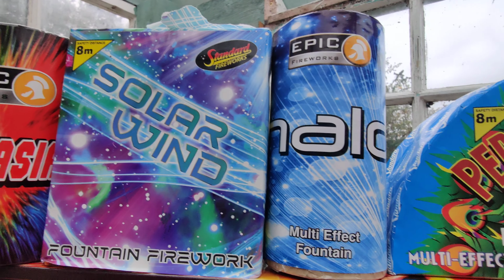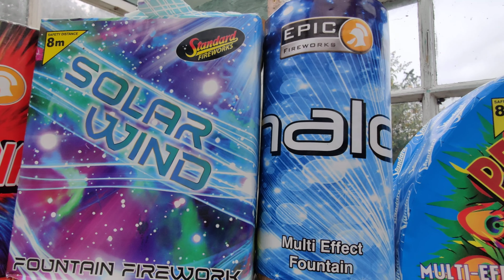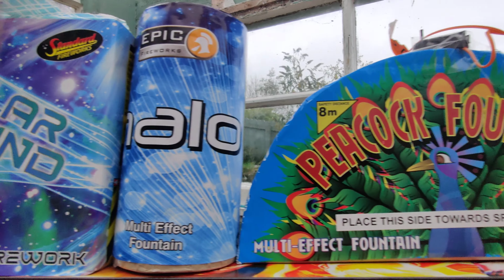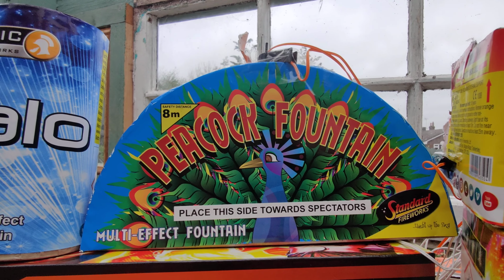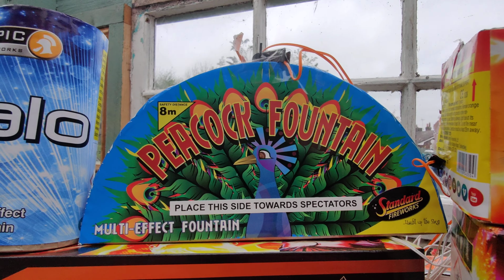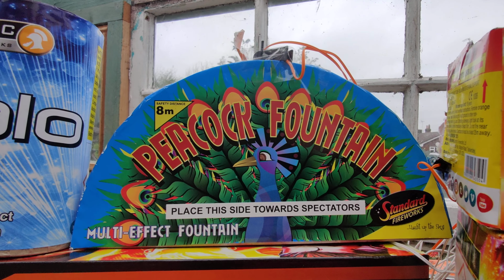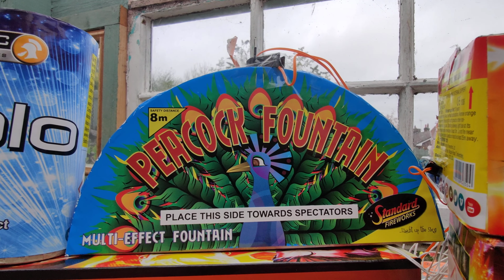We've got the Halo fountain there from Epic. There's some lovely blues in that, and not too much crackle as well. And for the price, it's fantastic. So yeah, that's a great fountain. I've got the Peacock fountain. I fired this a few years ago, but I've not had it for, gosh, probably about 5 years maybe. Obviously, it's a fan effect fountain. Standard make great fountains. So that should be good, and obviously not too much noise, hopefully, for the kids either.